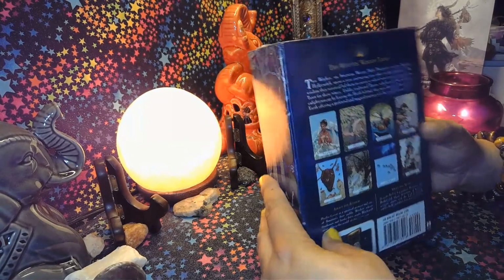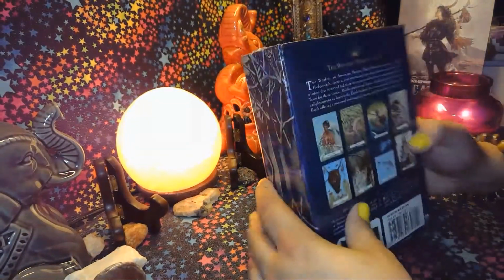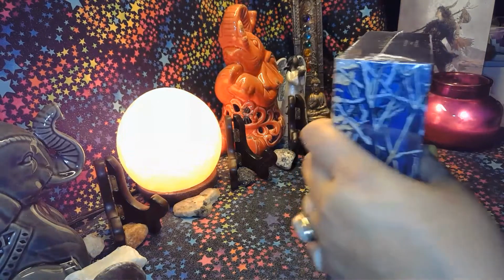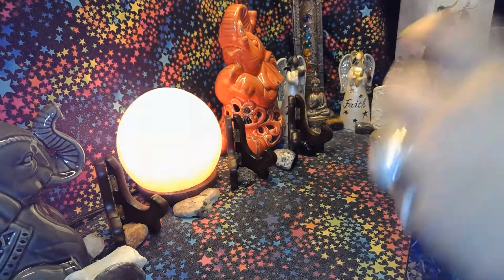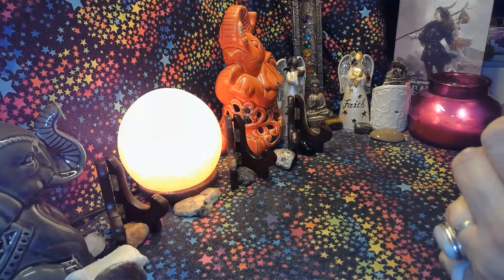In US dollars it's $39.99. In Canada, it's $53.99. So let's go ahead and cut through this deck and see what it looks like on the inside.